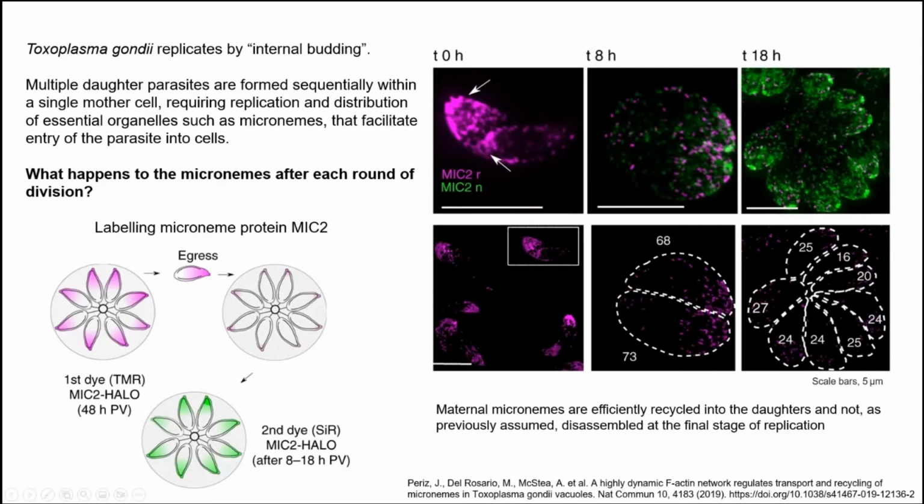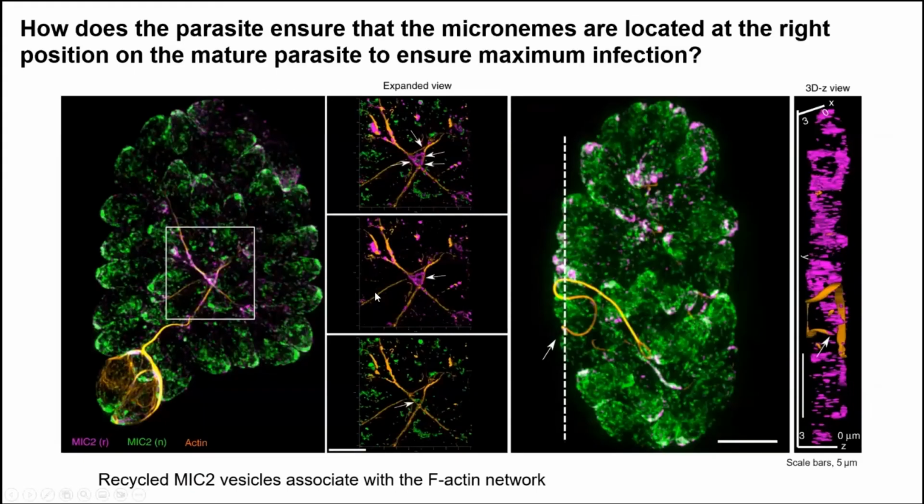And you can actually count that. This is showing the number of micronemes in the individual daughter cells. So that was one conclusion from this work. Another thing they were interested in is what happens to these micronemes. How do they get to the right place on the parasite to be able to infect the host?